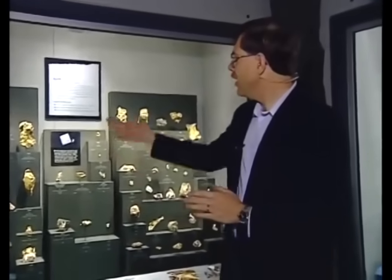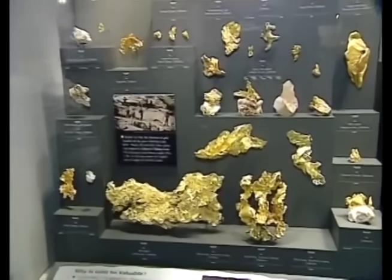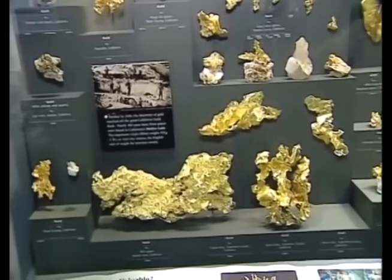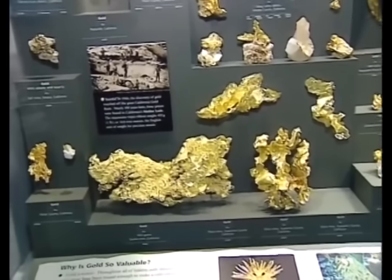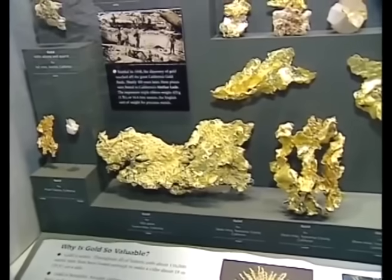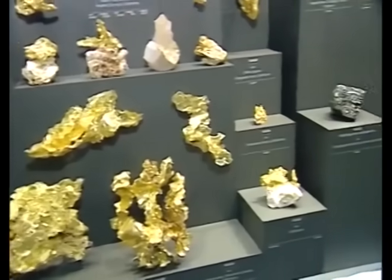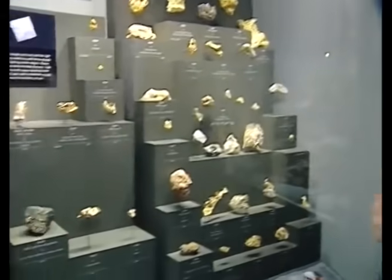Now, a material that we all would recognize as being valuable if we were digging a hole in the ground to make a mine is, of course, gold. And we have a wide variety of gold specimens in the National Collection. These large leaf gold specimens are from California. California, of course, is the site of the great gold rush in 1849. The miners rushing to the state to try to find gold and pretty much putting California on the map.